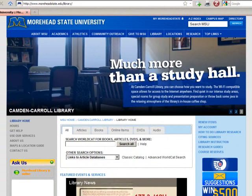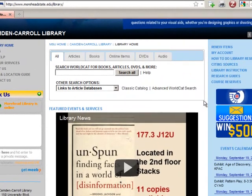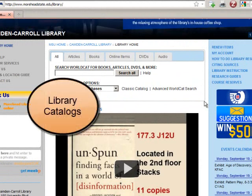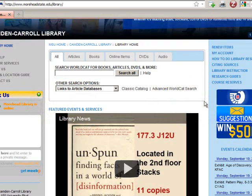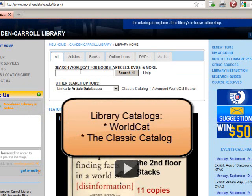Now, on the library homepage, I want to turn your attention first to our main search box. Right here in the middle of the screen is our main gateway to all of our different search tools. Now, the library has two basic types of search tools. First is our library catalogs, and second are the library databases. They're slightly different, but they do play together, and it's important to know when you're in one type of search tool and when you're in another. Now, our main search for the library is into our catalog. The library actually has two catalogs.